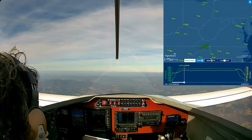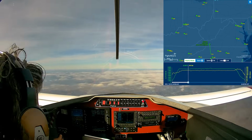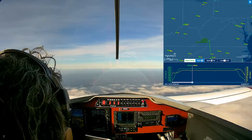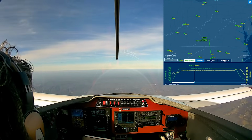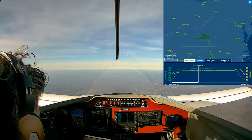It was very interesting watching the mountains suddenly rise up out of the ground. I love this area of the country. And then if you look at the clouds below us compared to the cirrus clouds above us, you can really see the difference in the direction they're going because of the difference in the direction of the winds at those altitudes.